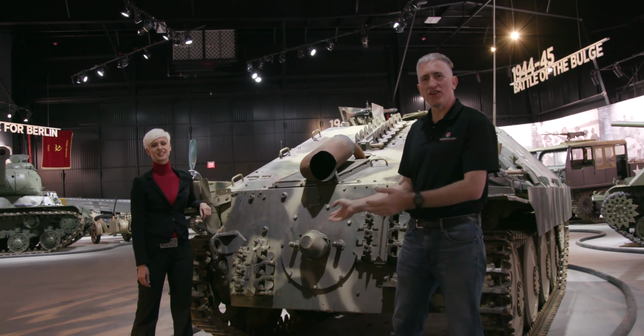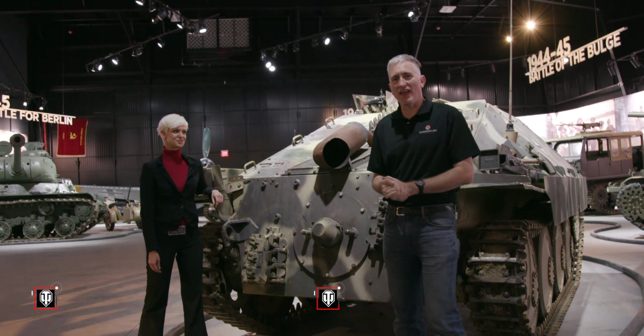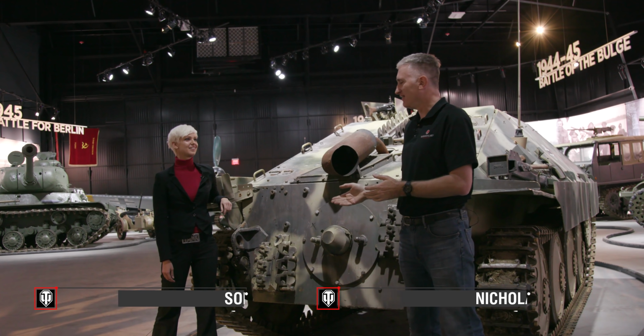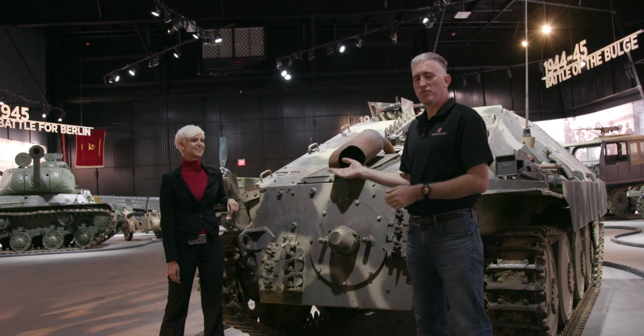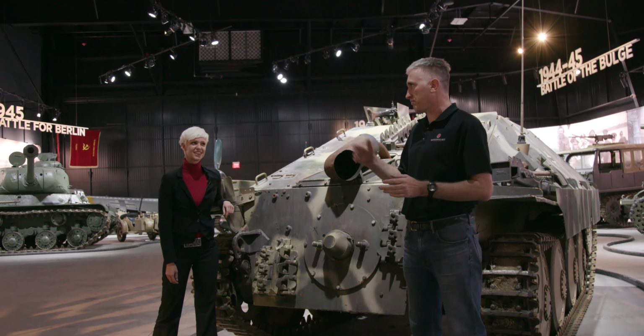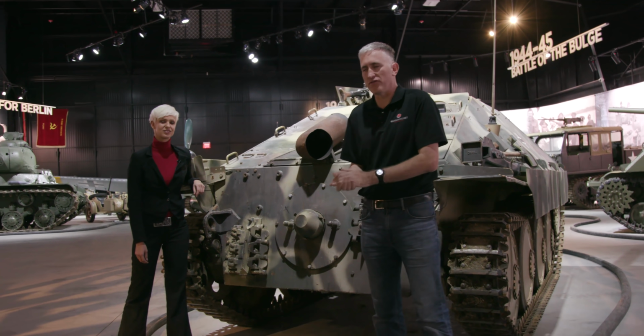Welcome to the rear end of a Jagdpanzer 38(t), and somehow it has attracted Sofilein. Can't stay away. It's amazing, she just keeps popping up places. So what we're going to do, we're at the American Heritage Museum that's closed for the winter more or less, but they've given us the run.